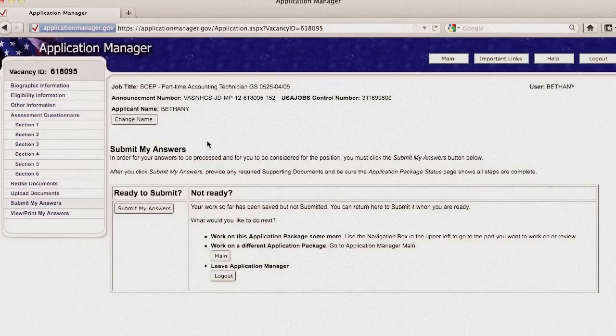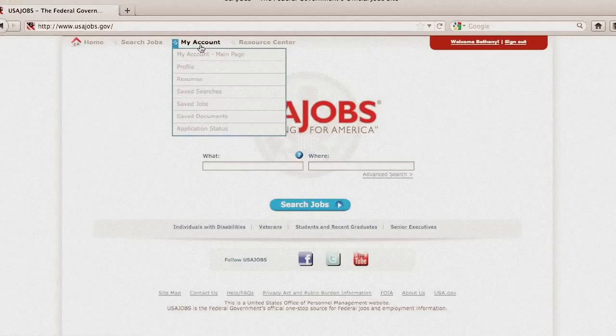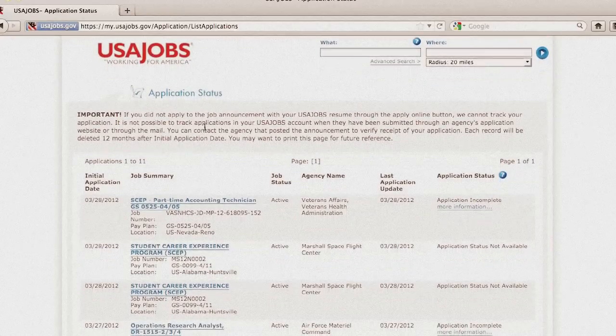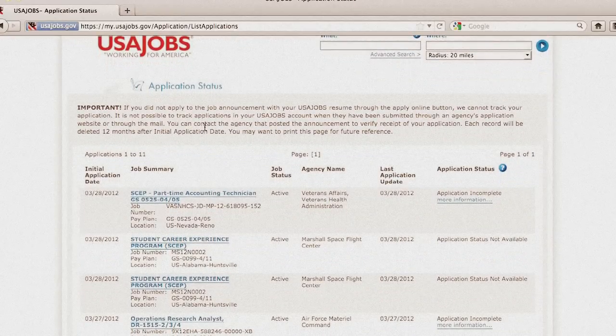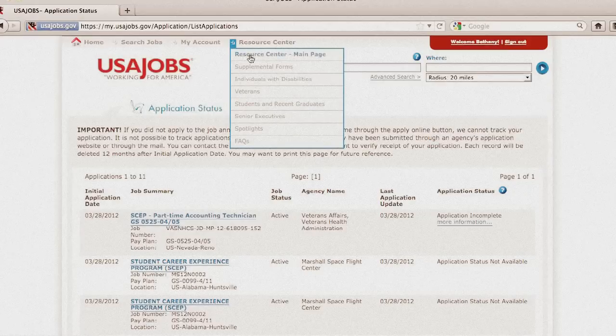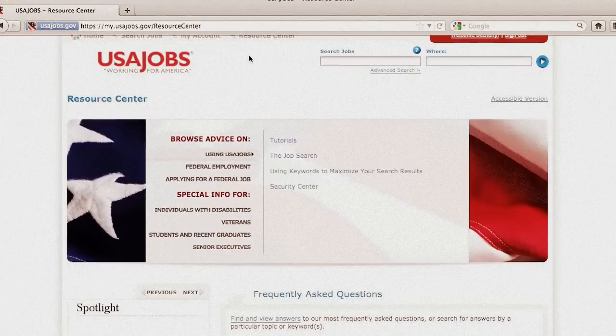After you have submitted your questionnaire and required documents, click the link at the bottom to return to USA Jobs. To track your application status, from the My Account drop-down, select Application Status. Here you will see a summary of all the jobs you have applied for. For any other guidance on searching and applying for positions, visit the Resource Center homepage for information and tips on applying for vacancies on USA Jobs.